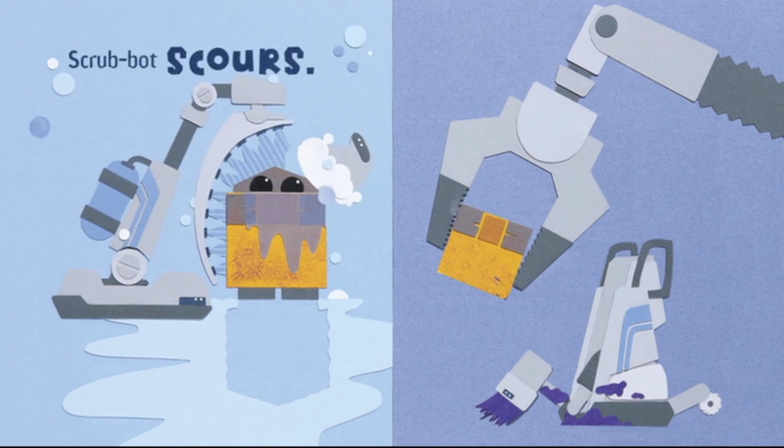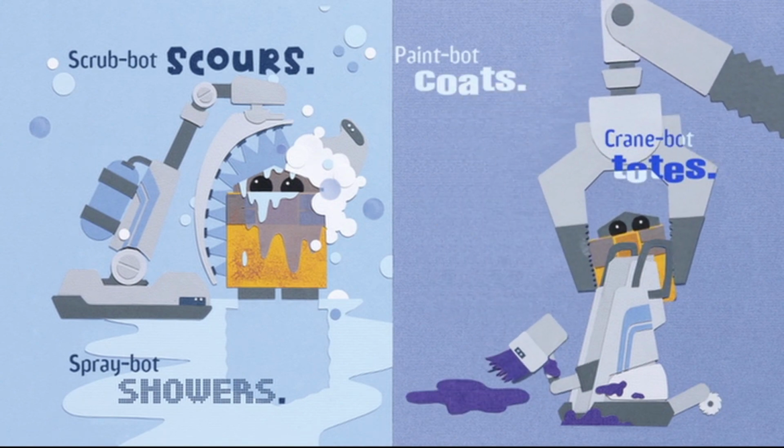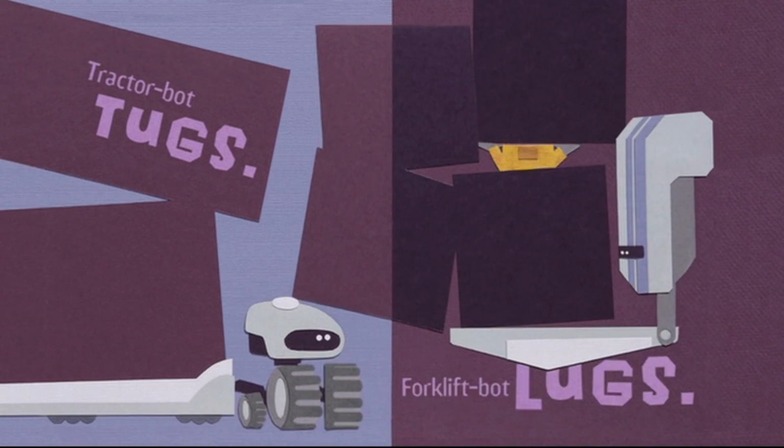Scrub bot scours, spray bot showers, paint bot coats, crane bot totes, tractor bot tugs, forklift bot lugs.